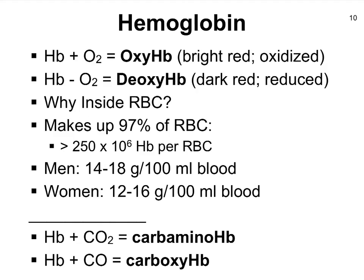So what makes our red blood cells red is the presence of hemoglobin, because when hemoglobin binds oxygen to form a molecule better referred to as oxyhemoglobin, it tends to look rather bright red. So oxyhemoglobin is the oxidized version of hemoglobin. Now, remember that oxygen eventually needs to make it to the tissues or the cells in the tissues so they can go through the process of cellular respiration and make ATP. So eventually some of that oxygen comes off the hemoglobin. And when we have this reduced version of hemoglobin, we refer to it as deoxyhemoglobin. And it looks a darker red.